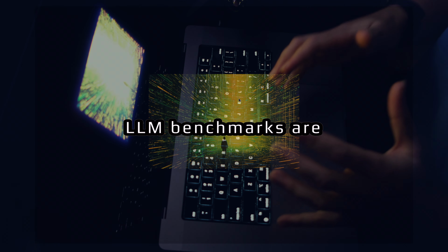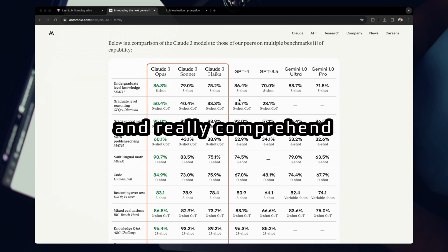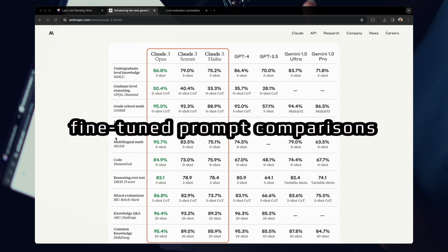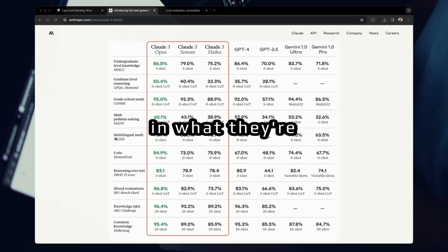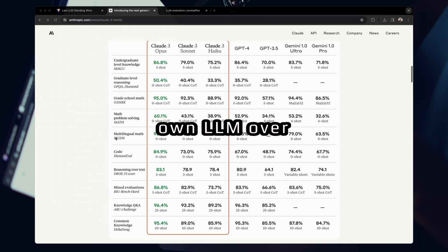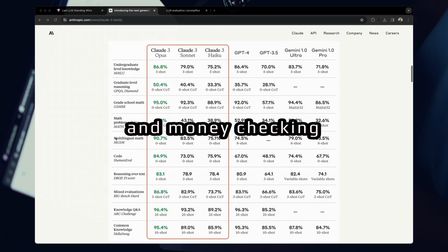LLM benchmarks are really great and they're very important, but they're hard to truly understand and comprehend. Every LLM provider comes out with clearly a little biased, slightly fine-tuned prompt comparisons, and absolutely there's a lot of truth in what they're sharing, but you always have to take it with a grain of salt. Of course, the LLM provider wants to promote their own LLM over others so that developers like you and I try their LLMs and spend our time and money checking out their tech.